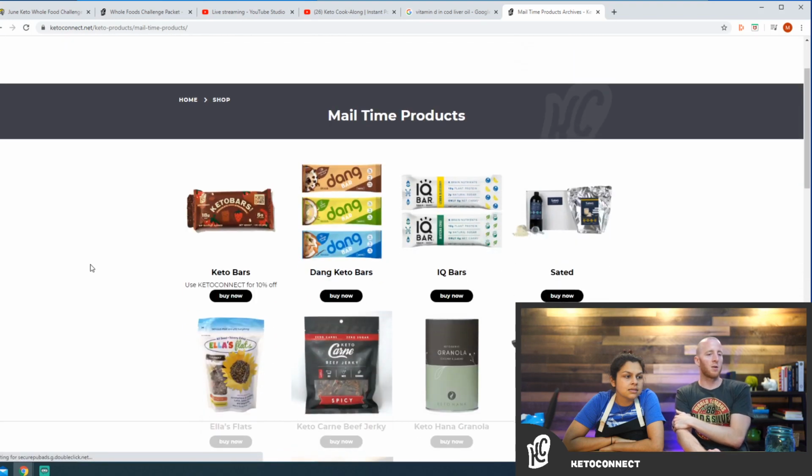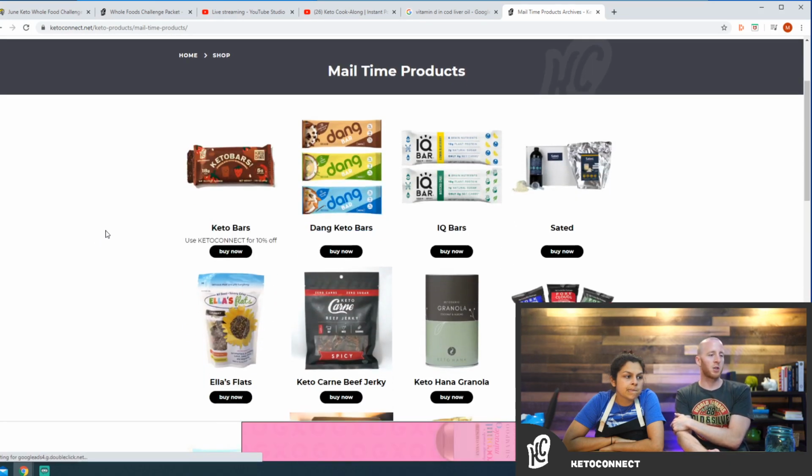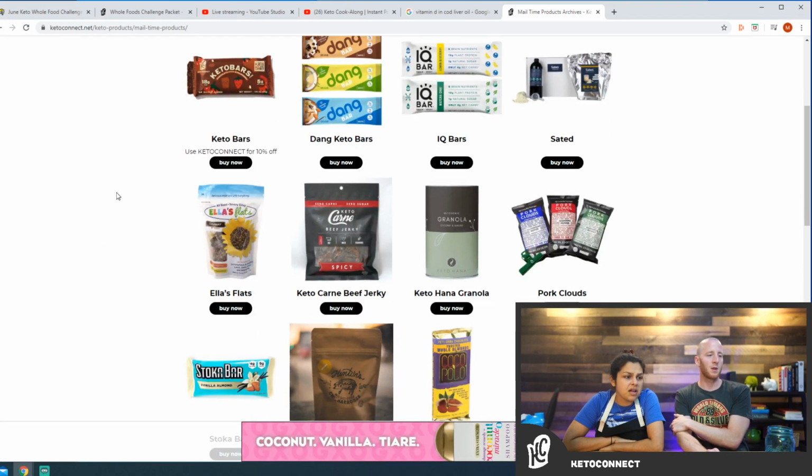What keto treat, cookie bar, etc. do you find is worth purchasing? So we do actually have a spot on our website that is everything we think is worth purchasing that we've tried from the mealtime segments. So right here, mealtime products. These are all the ones we would say are maybe worth purchasing. Oh, I forgot about a lot of these.